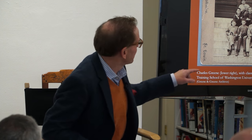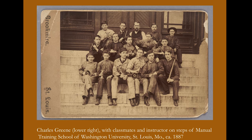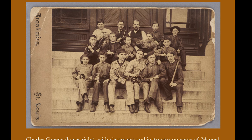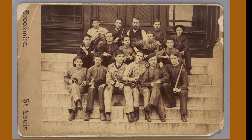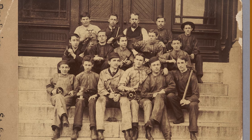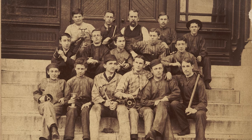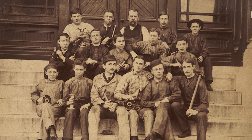And here's Charles Greene's graduating class. Thank you, Anne, for getting this to me yesterday, from 1887. I love this image. Almost every student has some tool or something from the school in their hands. Charles is there in the lower right with a sledgehammer. I don't know if that says very much about him at that time or not, but there's his class. So these are teenage boys, and they were all boys, who were learning polytechnic skills, but also getting traditional academic training at the same time.